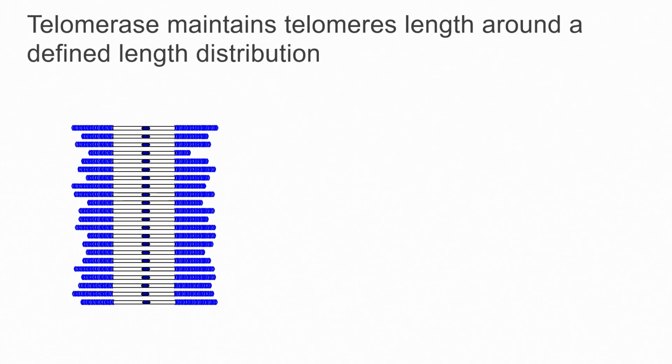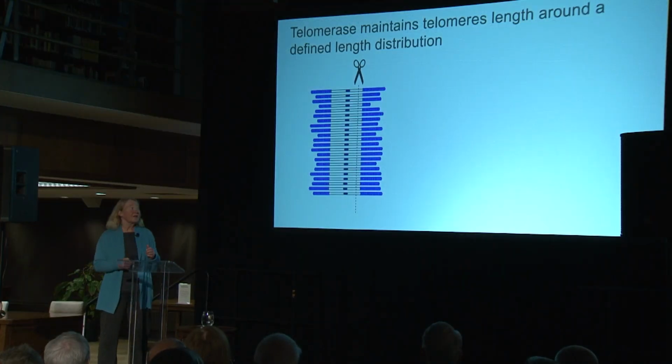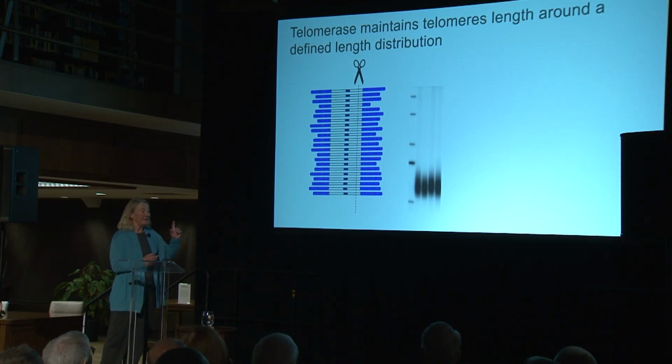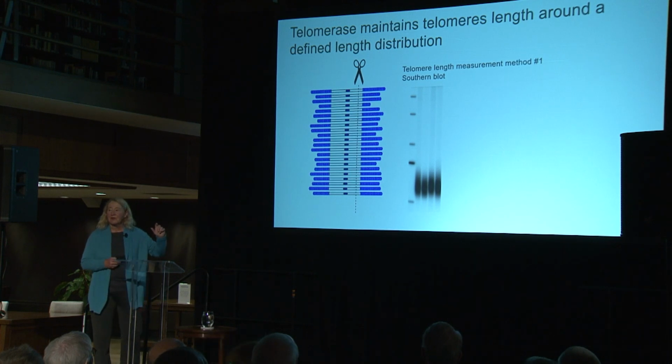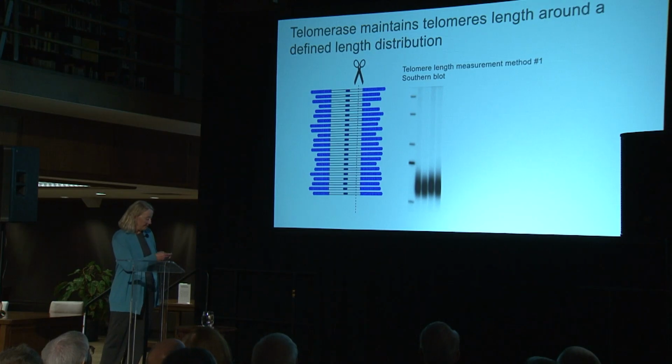Because of the shortening and the lengthening, if you look in a population of cells at all of the telomeres, and you cut right at the junction of where the telomere is, and you want to look at the lengths of each one of these different chromosome ends, we have used something called a Southern blot. So this is telomere length measurement number 1. I'll be telling you about 3 different ways that we measure telomere lengths. This is the first one, the Southern blot.